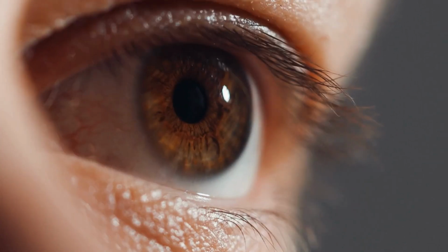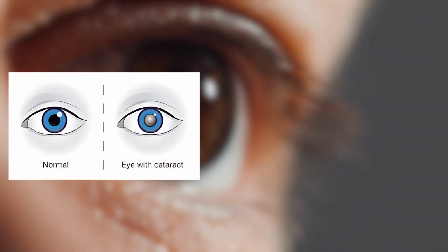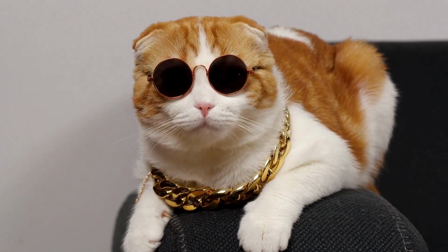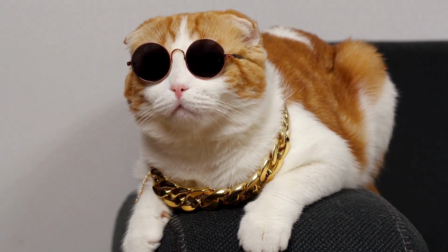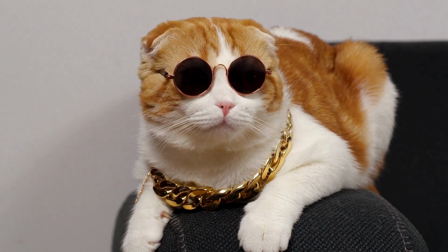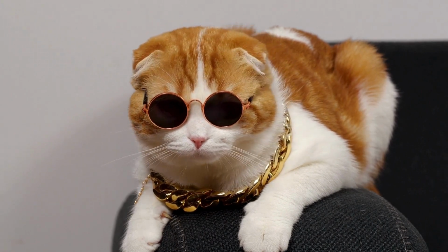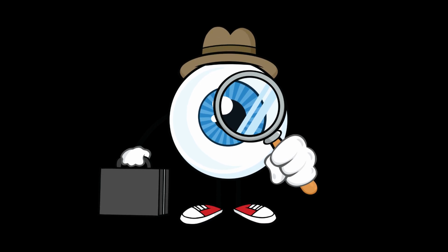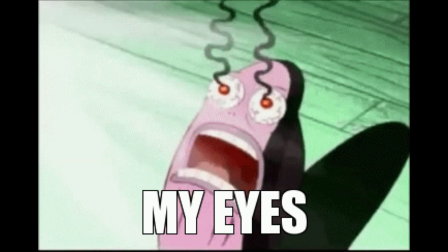UV light can damage your eyes, leading to cataracts and macular degeneration. Always wear UV blocking goggles or face shields when operating UV devices. It is like wearing sunglasses to protect your eyes from bright sun, but even more essential. Also, never look directly at a UV light source. Even brief exposure can cause eye injury.